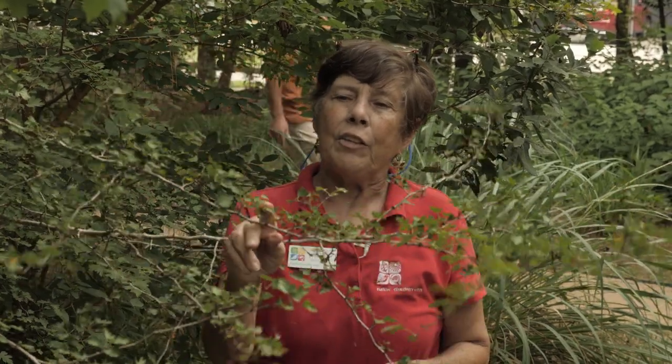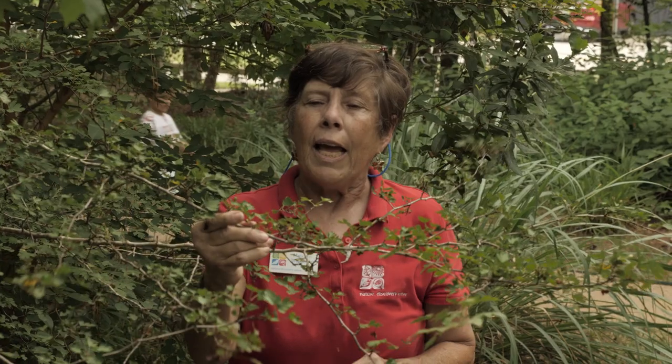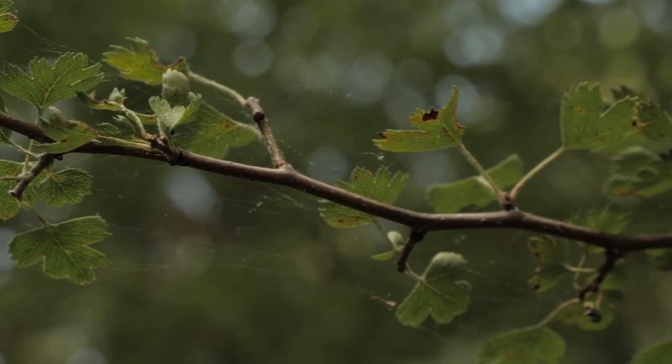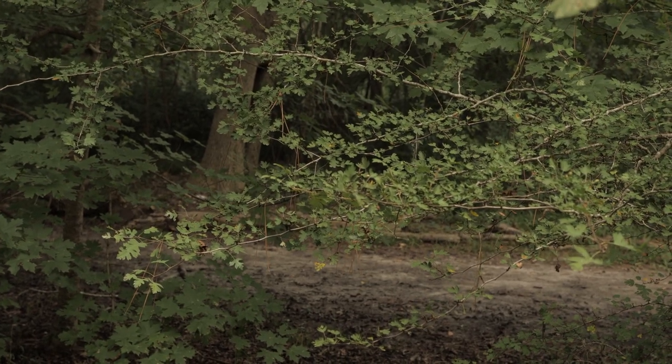You can see here that there's a few little berries forming. They have white flowers in the spring with red stamens sticking out. It's kind of a pretty little flower. And then these berries right now are green, but come fall, late fall and winter, they will turn bright red, and birds love to eat those as well. They also eat the insects that eat the leaves, and it is a butterfly larval host plant.